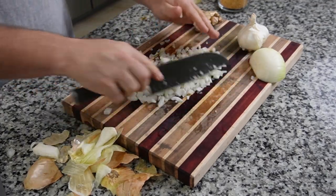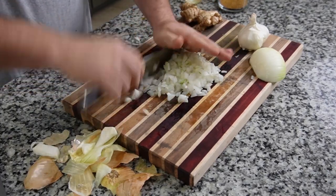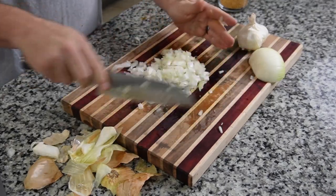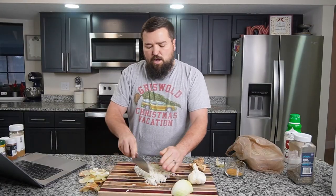I don't know why, but onions never make me cry anymore. It's really weird. I feel like they used to make me cry so bad. Maybe it's because I was worse at chopping them and I would just get more juices up in the air. Lately though, I just never get the tears on when I'm cooking with onions. Kind of sad. I miss the crying, you know?